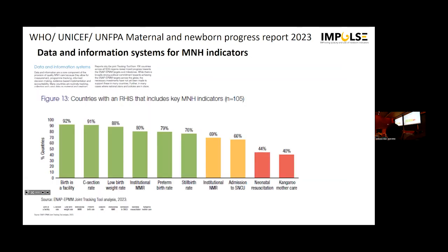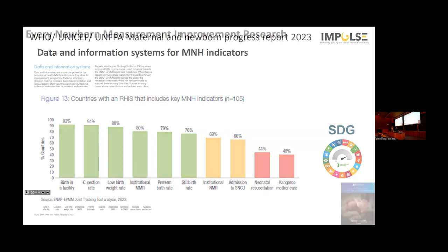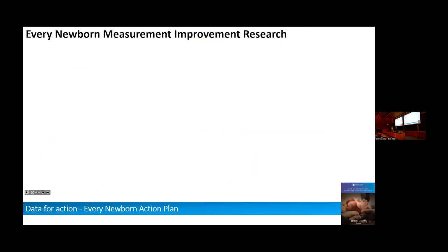In the same report, there's a figure that looks at some of the core indicators and what proportion of 105 countries are able to report these indicators in their routine health systems. And you can see it varies from 90% of countries for some indicators, right down to 40% for the newborn interventions. Newborn mortality is a sustainable development goal, and we've got 7 years left. And we really need this data to understand how to take priority actions.